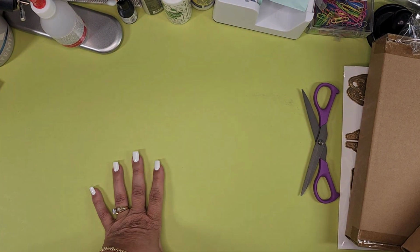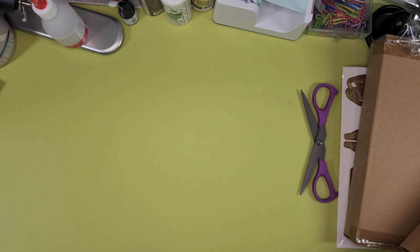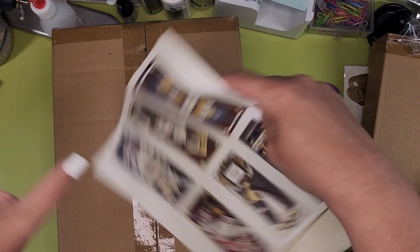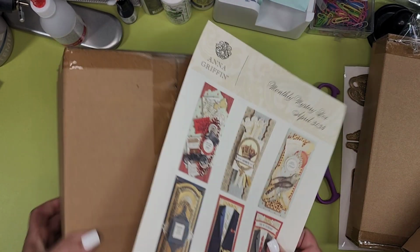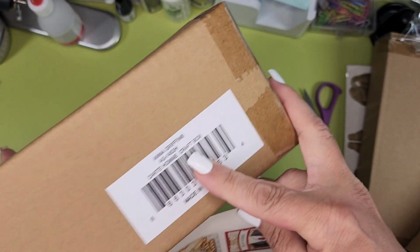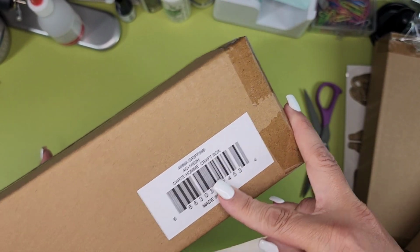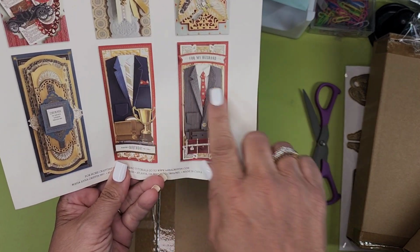There's so much here. Okay, and the last item, which I was shocked beyond belief, is, here it shows the month for April 2024, and this is called, it's Cart Home, is it? There you go. Cart Home Craft Box. I swear this was just on the site, especially with Father's Day.